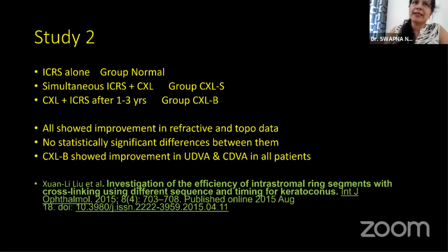One was simultaneous ICRS CXL. The other was a sequential CXL ICRS. And the third was ICRS alone. Again, in this group, you can see here that there were no statistically significant differences between these groups. Again, I looked up the clinical data here.